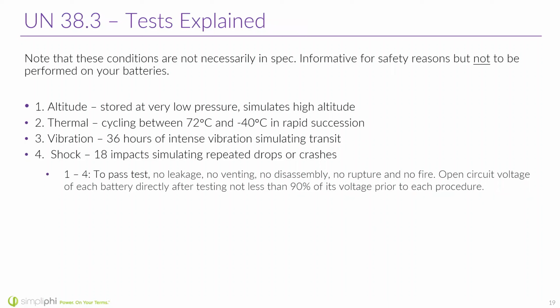Now we'll talk about 38.3 and what that testing actually is. Let's look at the four different things it goes through. Altitude: the battery is stored at very low pressure, which simulates high altitude. Thermal: cycling between 72C and -40C in rapid succession. Vibration: 36 hours of intense vibration, simulating transit, which is really important when we talk about a battery arriving on site after being shipped out from a company and how that's going to hold up.